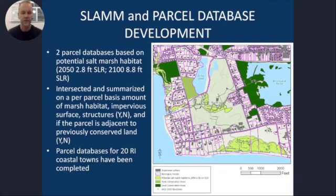So again, to date, we've developed these parcel databases. We're lucky here in Rhode Island. We only have 20 coastal towns, unlike Massachusetts, which has way more than 20. But we've developed these parcel databases for all 20 coastal towns. Next slide, please, Danielle.